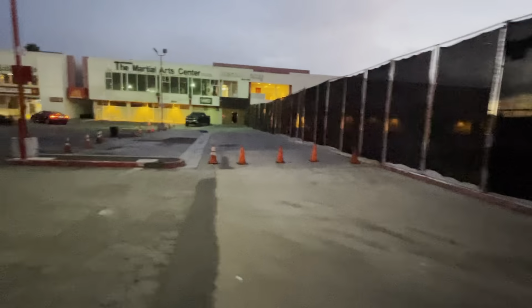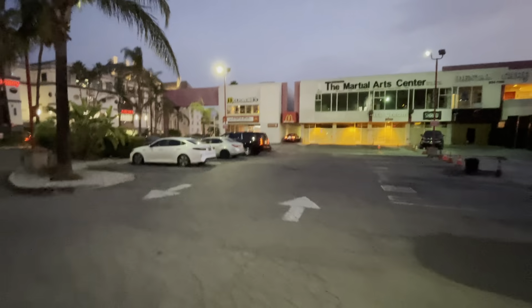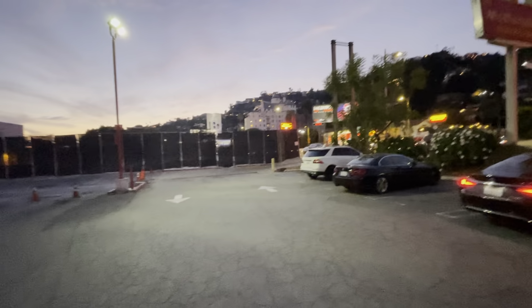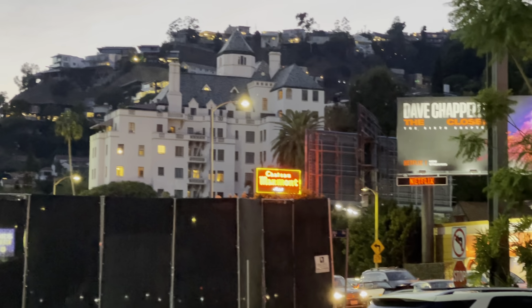So maybe I'll end the video over near that other building. This whole thing is going. The only thing that's left is the McDonald's. They're the only holdout. They made a deal that they're going to stay right till the end, and then they'll be removed. And this whole thing is going to be nothing but residences. I can only guess, expensive residences. There's a Chateau Marmont in the back, to give you some perspective, with the Hollywood Hills behind it. Very nice. So this is all going to be gone.